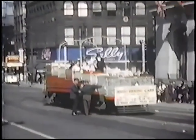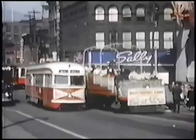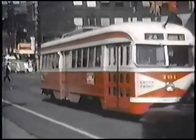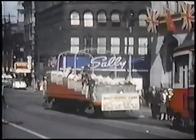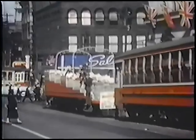Now, the film title showed Fairview Beltline, but actually we're going to have a trip on the observation cars, and we see the observation car sitting at the starting point at Cambie and Hastings alongside the Province Building, and a terminus which was shared with the Oak Street cars.